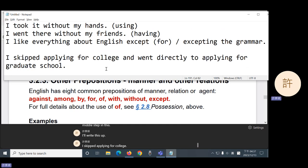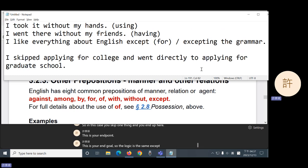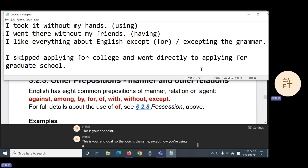Right, so in this case, you skip one thing and you end up here. This is your end point. This is your end goal. So the logic is the same, except now you're using a gerund to express an action in the form of a noun.